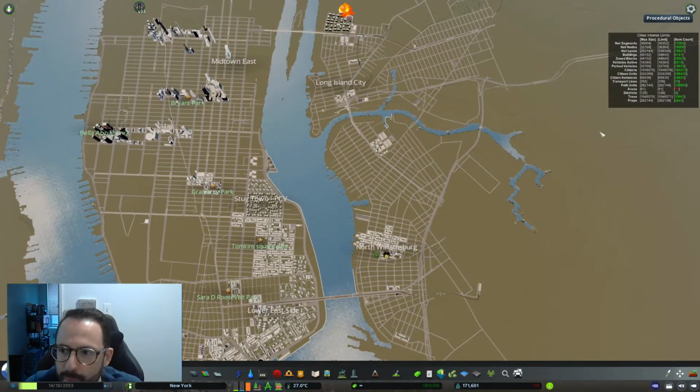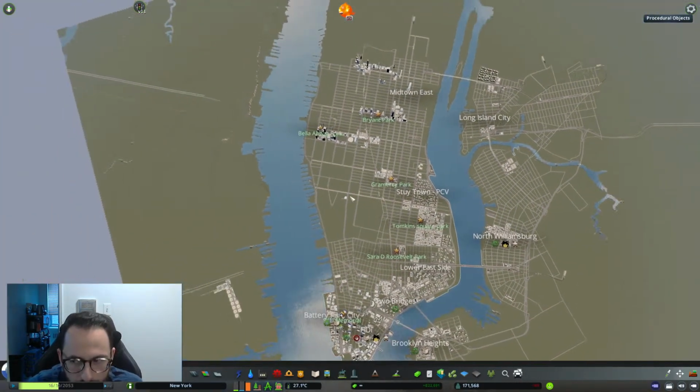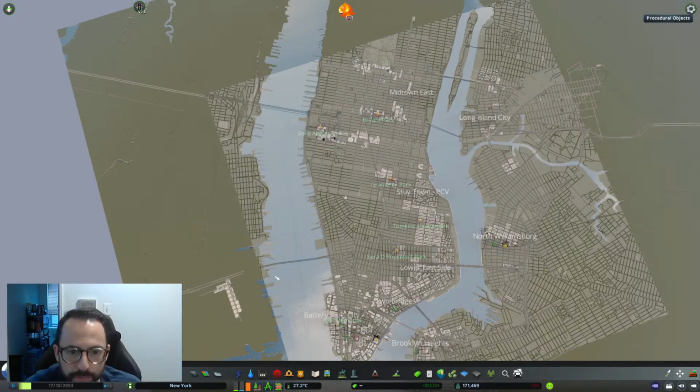I don't even know what mod this is, but it's mapped to the same key as the marking tool. It's kind of funky, but you can see right now I have 15,000 nodes out of 32,000 and 17,000 segments out of 36,000. So we've used about half of our overall allotment. And that sounds like, oh, there's so much more to go. But certain parts of this region have tighter roads, have more roads, and you'd be surprised how quickly you can use that up.